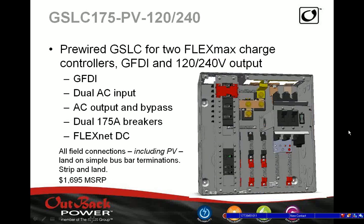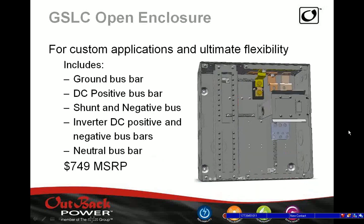1345, fully pre-wired out the door. There's also a fully pre-wired version that includes both array inputs, ground fault detection for 2 charge controllers, the dual AC inputs and bypass, FlexNet DC, 2 additional shunts for a total of 3, and all pre-wiring so that the only connections you need to make, including the array, land on simple bus bar terminations.